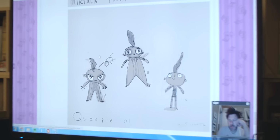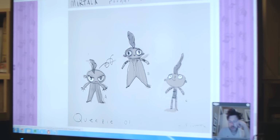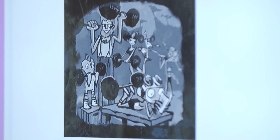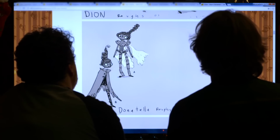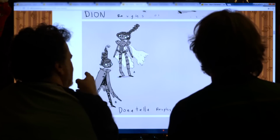This is one where we're deciding: are we gonna have a silly baby that doesn't do much, or a mean baby? I think we're seeing him in the vault, right? He seems to be pretty much going for it here. He seems like a little bit of a bully, but that's cool. Donatella changed a lot, especially in her hair. Now I'm kind of liking that hair. Like, we should go back to that one.